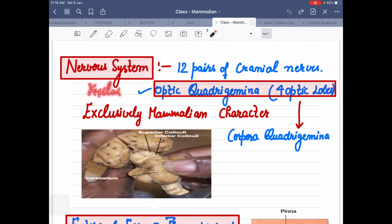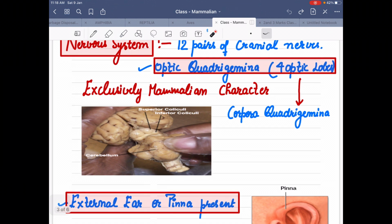Exclusive features of the Mammalia group include the presence of corpora quadrigemina, or you can say optic quadrigemina. These are the 4 optic lobes, 2 superior and 2 inferior. They are very much responsible for our vision and for receiving smell, right? These are basically 4 optic lobes which are present very close to the midbrain. So optic quadrigemina, or corpora quadrigemina, is the exclusive feature of mammals.